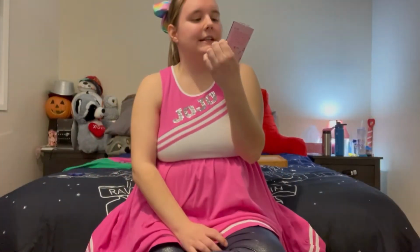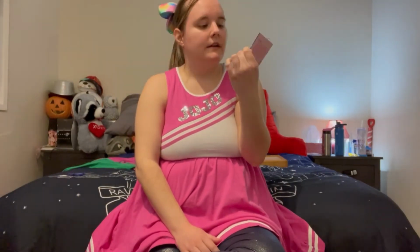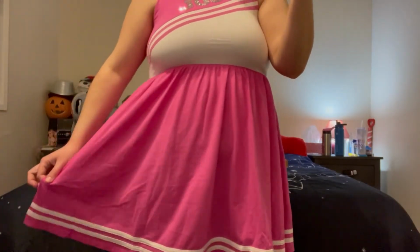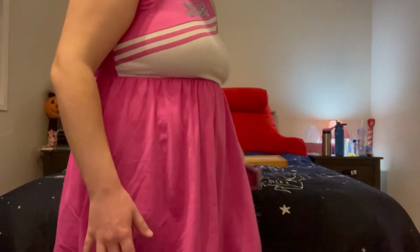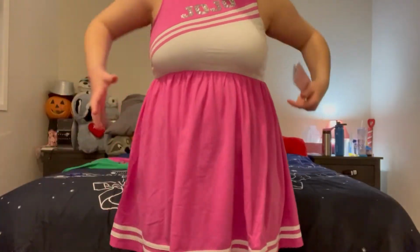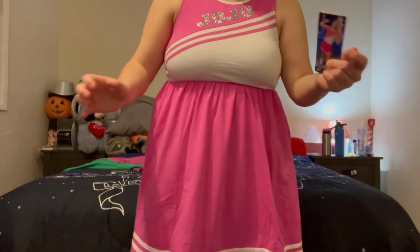But if you look at this, JoJo's literally wearing what looks like a shirt tucked into a nice cheerleading skirt. This is not a cheerleading skirt. This is a dress bottom. It just flows outward. It doesn't actually have pleats on it. It just kind of looks like it might have pleats if it's squished enough together, right?